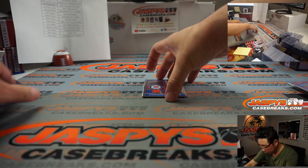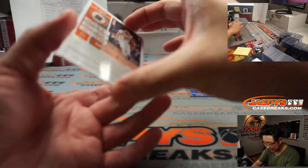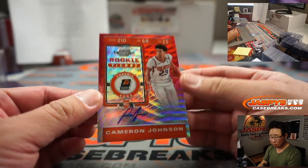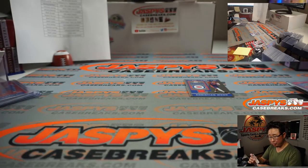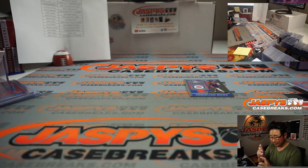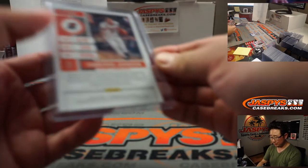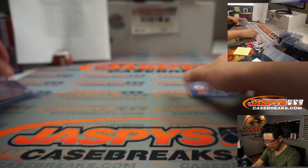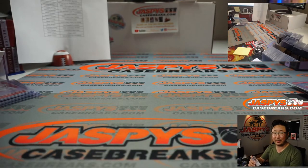And behind Christian Wood, the autograph is a Sun. It's Cameron Johnson. Nice Cameron Johnson red wave autograph going to Matt Arnold and the Phoenix Suns. Will he be involved in a trade for Chris Paul? I don't know. We'll see. Suns trying to shake things up. And Christian Wood, of course, goes to Detroit, Raymond with the Pistons.